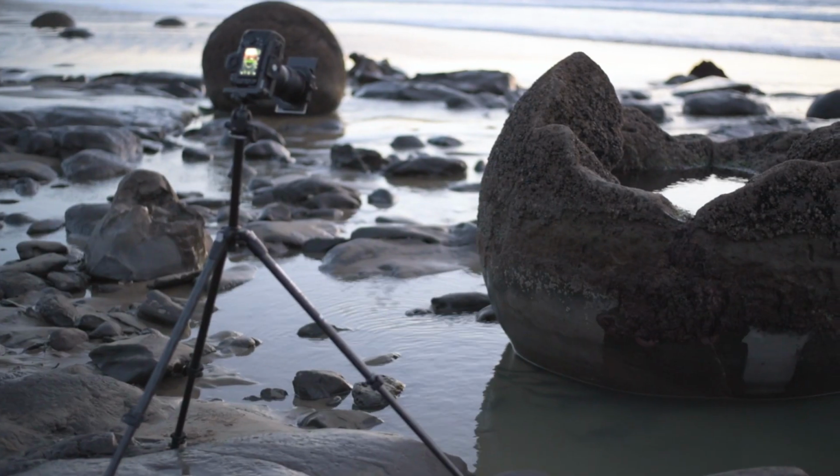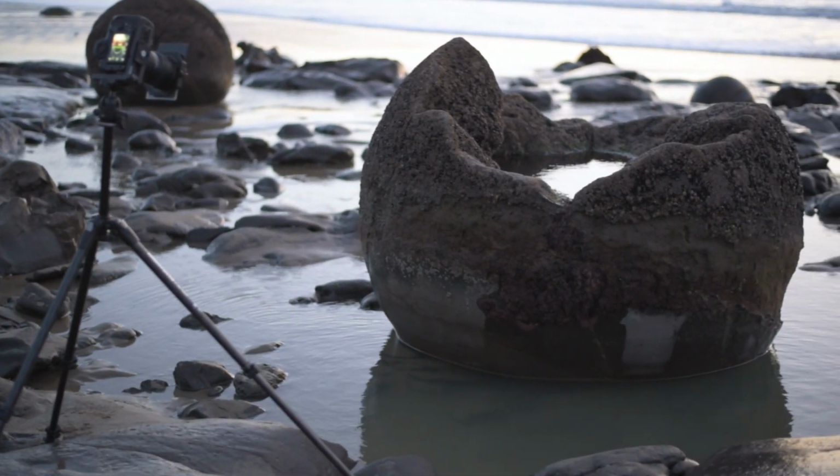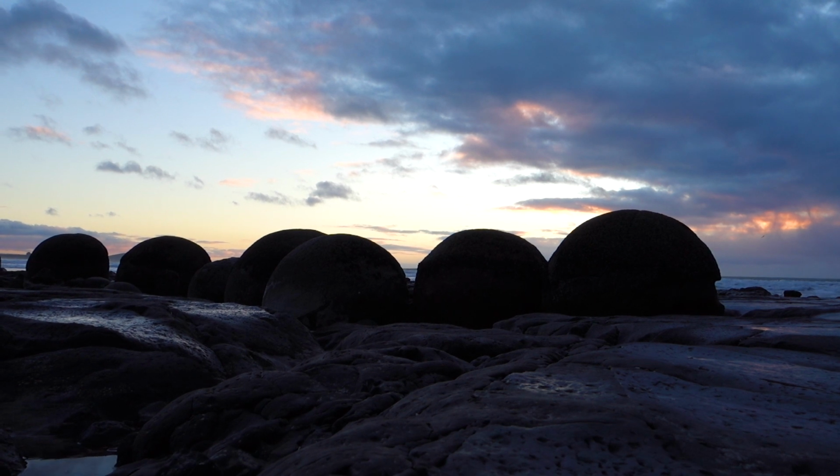Okay, so now it's time to switch over to the 10-stop ND filter. Going for a bit of a different frame with this one. I've ended up putting the boulder in the bottom third of the frame, and this time I've got my sky up on the top three quarters of the frame. The cloud is just starting to drift across into shot, which should look pretty good.